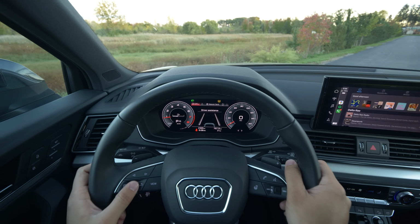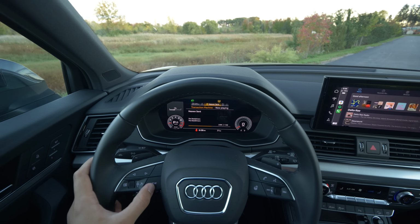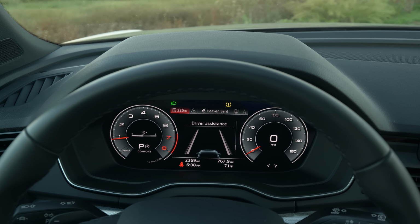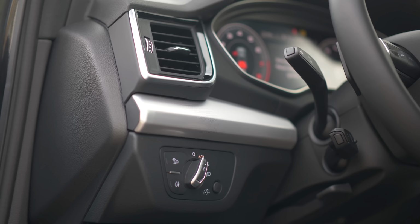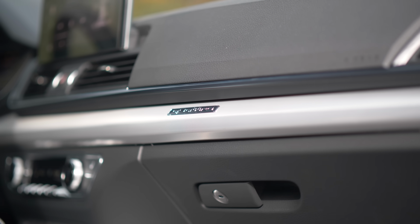The gauge cluster is also all digital. This is stuff that we've seen before where you can show a full view map, kind of customize it the way that you like. But everything else is classic Audi. There's wonderful uses of different types of materials without relying on gimmicks. The silver on the doors and along the dashboard looks classic. It looks clean. And that is the overall sentiment of this car in and out.